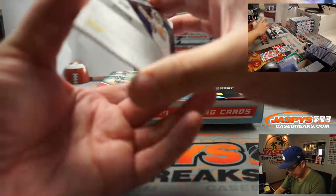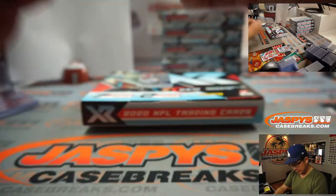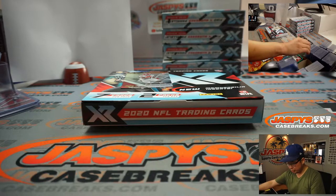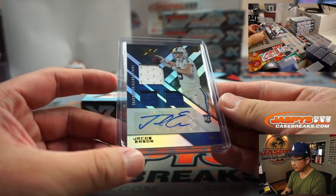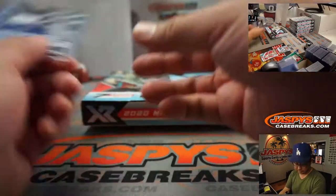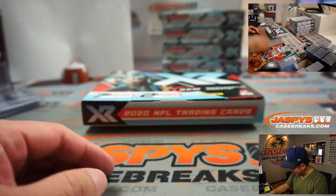All right, and we got Jacob Eason. Is your jersey an auto? Nice. That is 116 out of 149 for the Blue Horseshoes, and that's going to be for the AFC South, Matt Arnold. And then there's Raymond Calais.